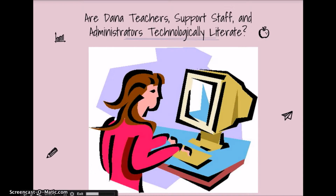Support staff is also integrating more technology into their work at Dana. For example, counselors are now using Google Docs to share information amongst themselves and with administrators and with teachers.